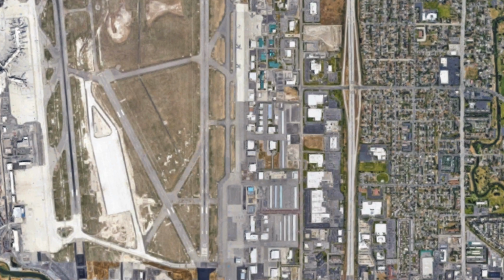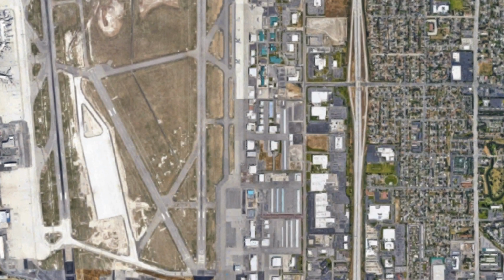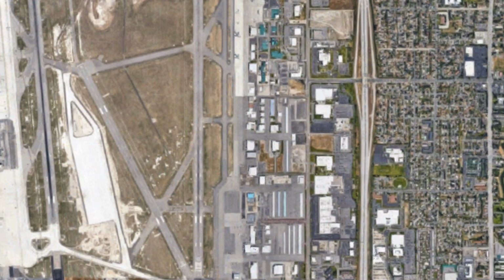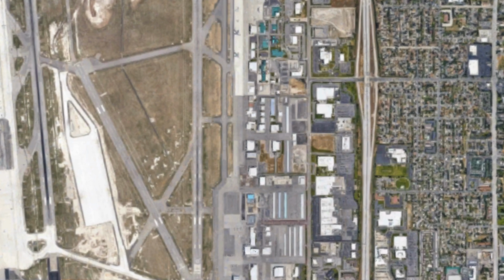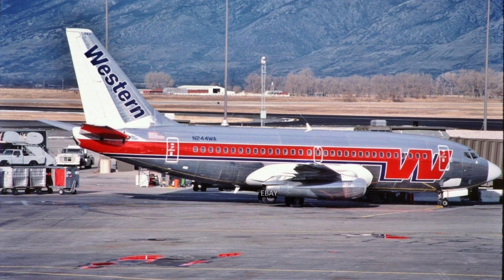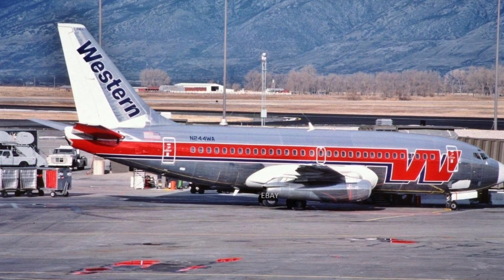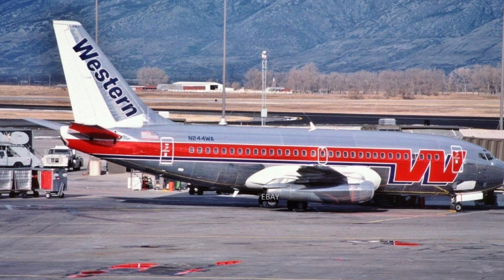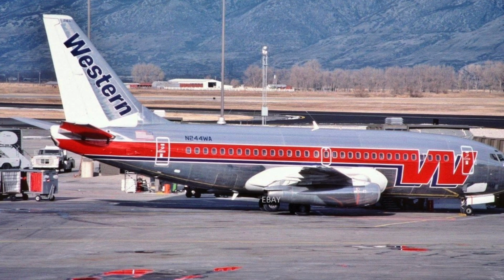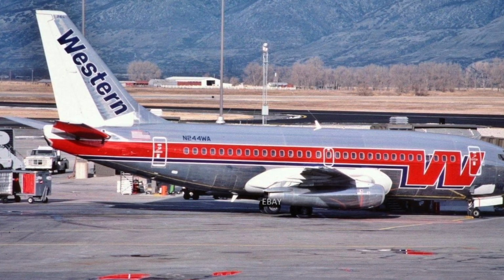Around this time, the airport saw 42 average weekly departures, 18 on Western Airlines, 17 on United Airlines, and 7 on Frontier Airlines. Western Airlines made Salt Lake City one of its hub airports around this time as well. In 1986, the airport saw its first international flight, a non-stop route to Calgary, Canada via Western Airlines. Later on in this decade, Western Airlines merged with Delta Airlines, which provided Delta a new hub airport. Today, Salt Lake City remains a major hub for Delta.